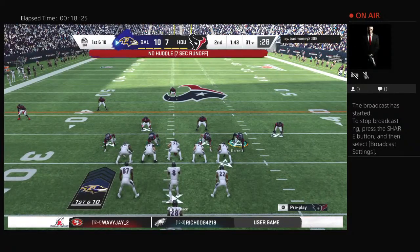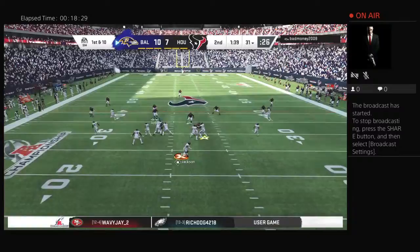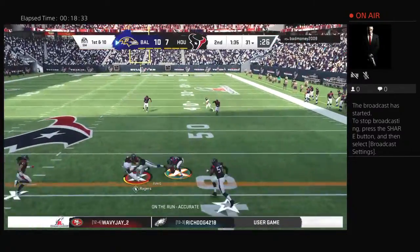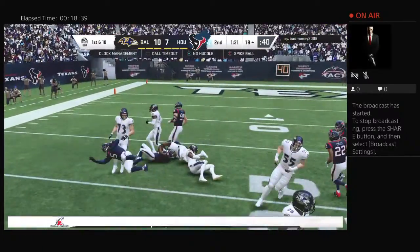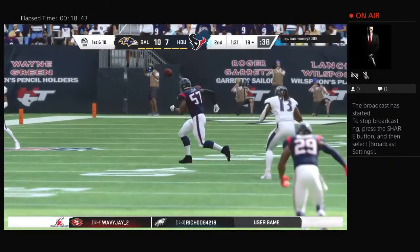A 3-yard gain and enough for the first down. From the gun, it's Jackson sliding out of the pocket. But when this ball's tipped and intercepted. Picked off around the 41. And they will be set up now as he brings this thing all the way back inside the 20.